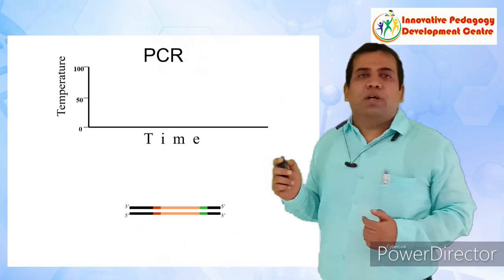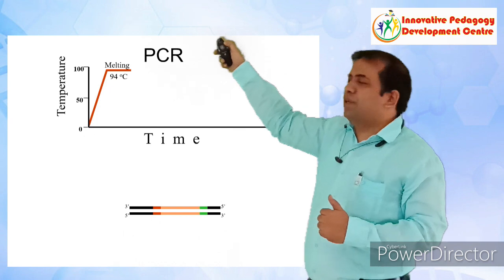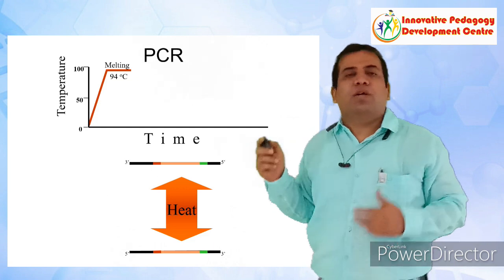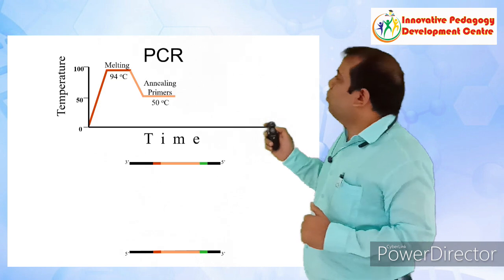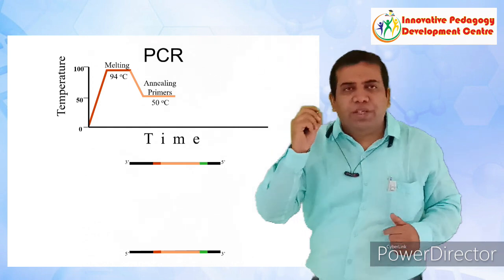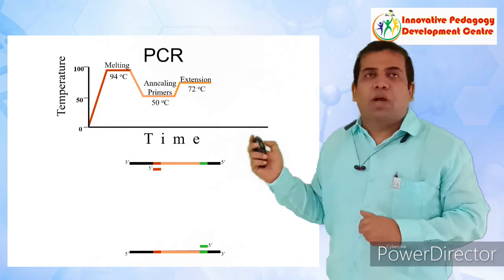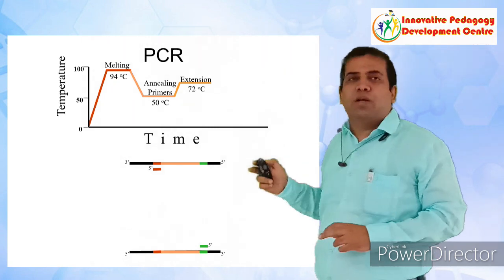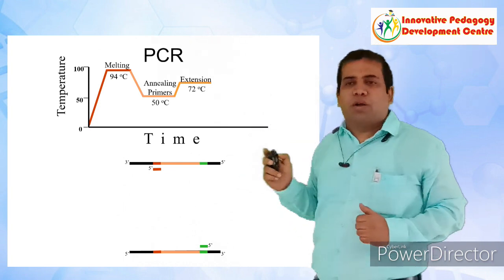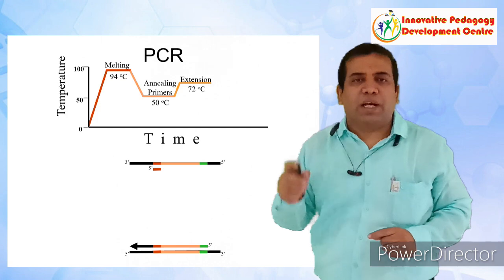So here you can see how nucleic acids behave at different temperatures. Initially, once the temperature rises to 94 degrees Celsius, the template separates. So denaturation occurs and the two strands of DNA get separated. Then you lower the temperature to the annealing temperature, where the primers present in the mixture bind to specific locations on DNA. So this is the binding of primer, and once the primer binds to the complementary position on the template, you again raise the temperature to around 72 degrees Celsius, where extension is brought about. So denaturation, annealing, and extension, these three steps make up one cycle of PCR.